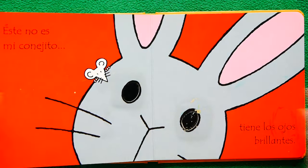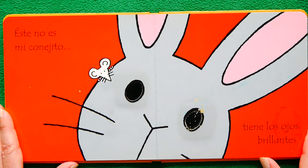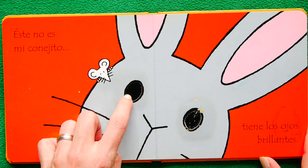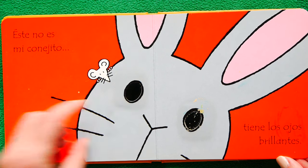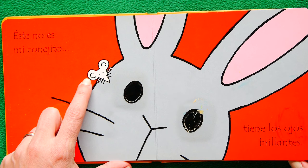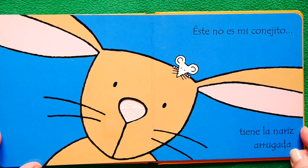Este no es mi conejito. Tiene los ojos brillantes. This is also not my bunny. His eyes are brilliant. Oh, they shine too much, I guess. My bunny doesn't have such shiny black eyes. Huh? What do you think, little white mouse hanging around there? Not you either? Okay.